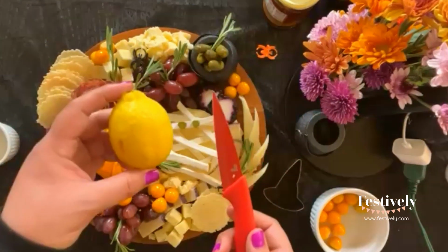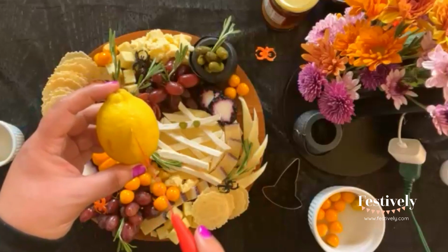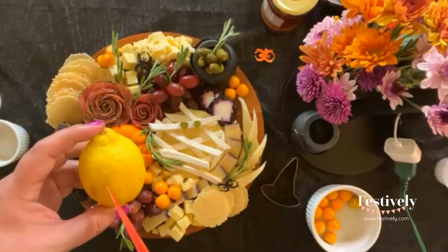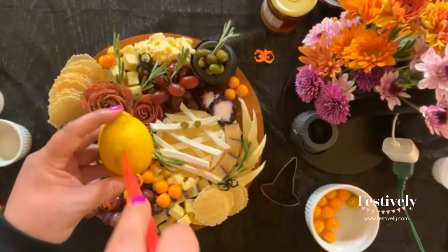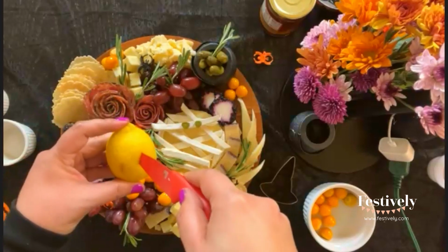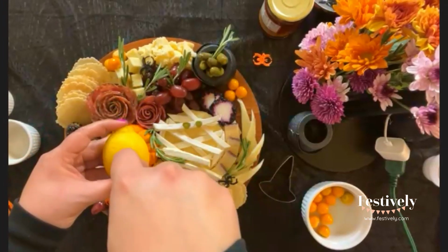And then you're going to take your kiwi, and you're going to start by making a V, and you're going to go halfway through the kiwi. So don't go all the way through, just go to the middle of the kiwi. So you're going to start by making a V and just go halfway through. So there's your V shape.